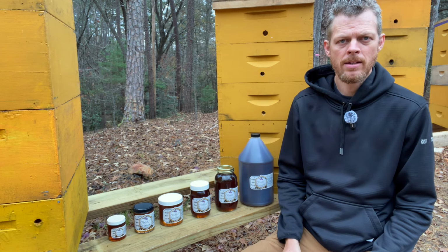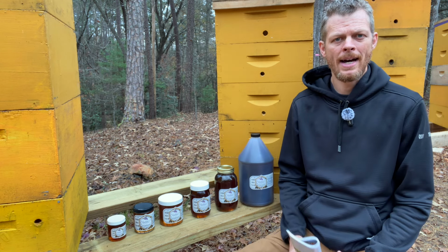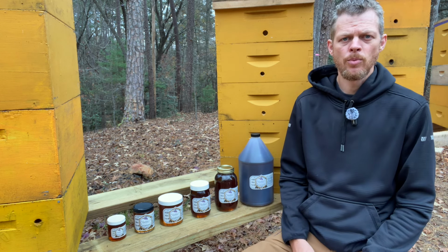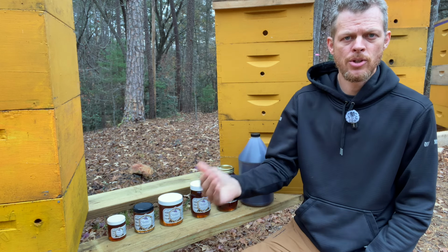So the first way that beekeepers generally make money in the commercial industry, this was how I learned in Florida, we would produce a lot of orange blossom honey, for example, in that area. And so we extracted it into 55-gallon drums. And then we sold directly to a bottler.